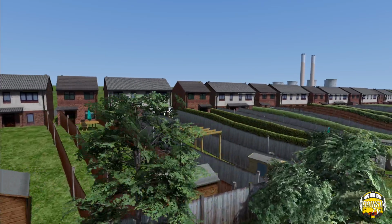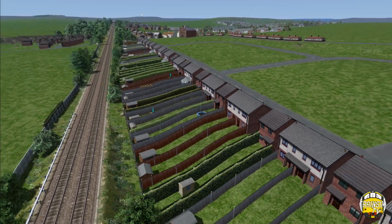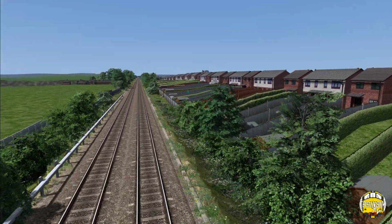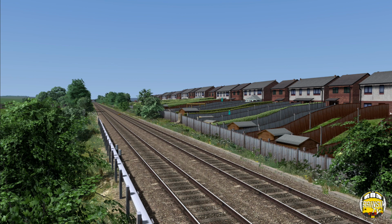I say fun. I mean, doing the lofts was not fun. I don't enjoy doing all these lofts. It's an absolute pain. But then when you see the scene when it's done, so we can see it from here, I'm rather happy with it, reasonably pleased with how it's looking.